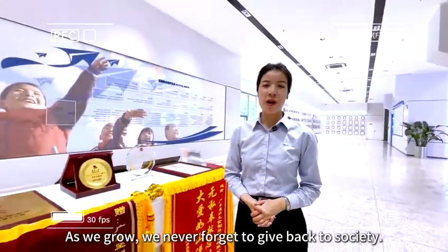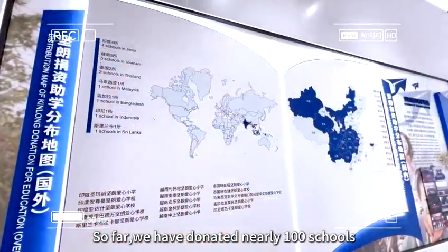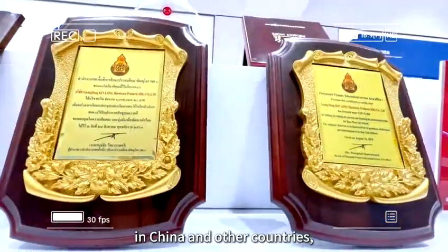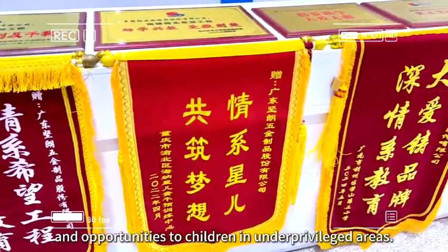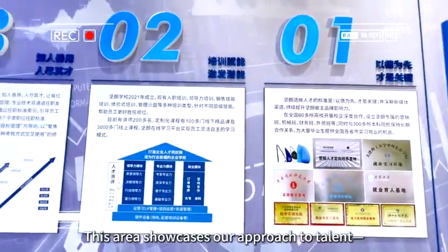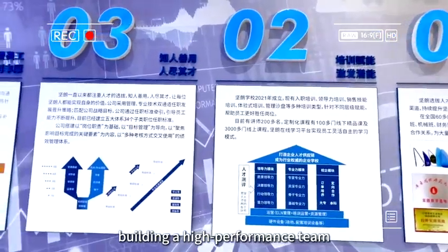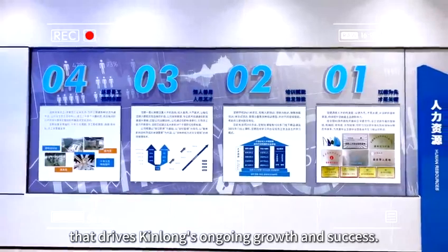As we grow, we never forget to give back to society. So far, we have donated nearly 100 schools in China and other countries, bringing hope and opportunities to children in underprivileged areas. Character first, capability essential. This area showcases our approach to talent, building a high-performance team that drives KINLONG's ongoing growth and success.